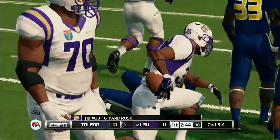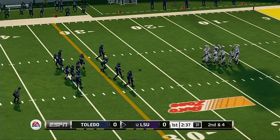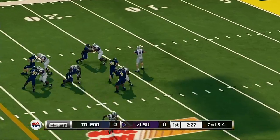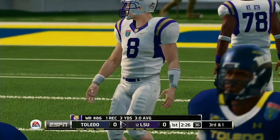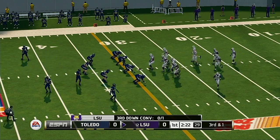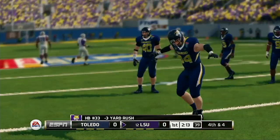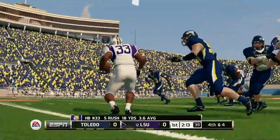Brought down after a nice run up the middle. They're about 4 yards away here on second down. Steps out at the 30-yard line. That's a gain of 3 on the play. That'll make it 3rd and 1. To the left, and they wrestle him down behind the line. Good solid defense there to force him into a fourth down situation. That makes it 4th and 4.